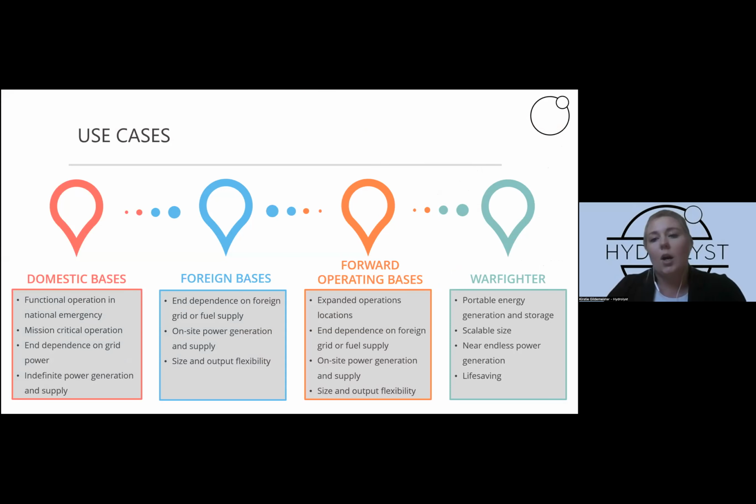Not only are there a number of commercial applications, which I can speak more on in our booth, but we've identified four main uses for hydrogen fuel cells within the DoD. The first being domestic bases. As I mentioned, hydrogen fuel cells can be used day to day or in that national emergency scenario where energy generation needs to be provided.